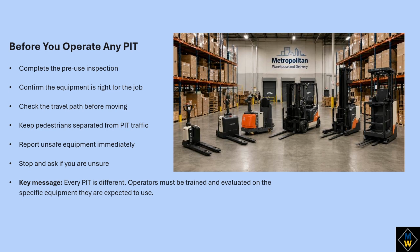Every time you get on a piece of equipment, you carry the responsibility for your own safety and the safety of everyone around you. The person next to you has a family who expects them to come home in the same condition they arrived. So do you. Take that seriously. Operate with focus, follow the rules, and never take shortcuts.